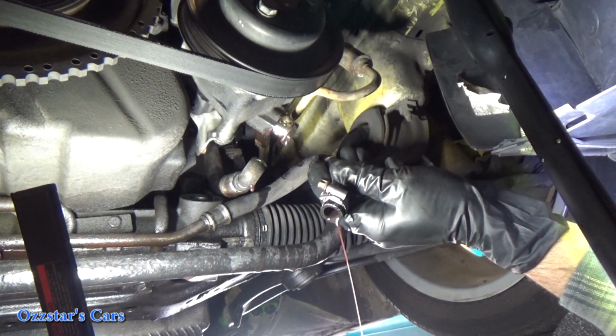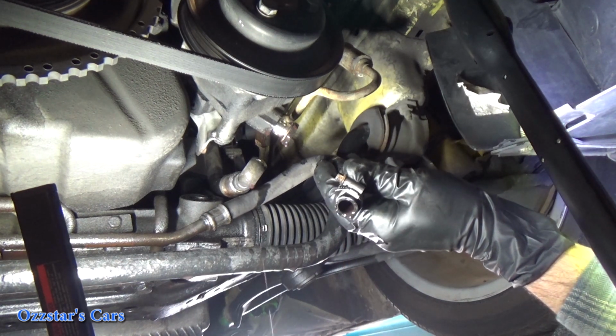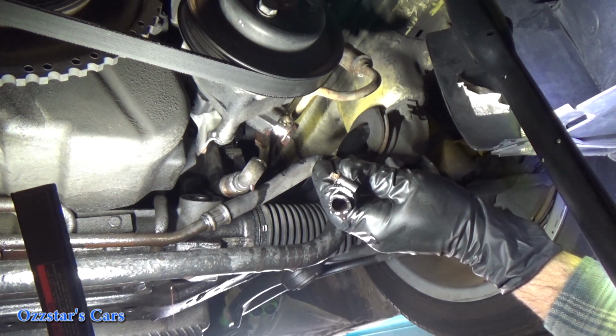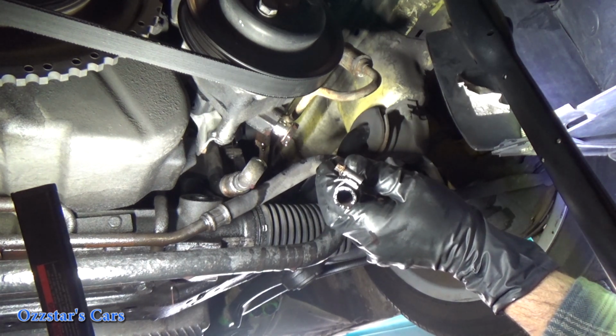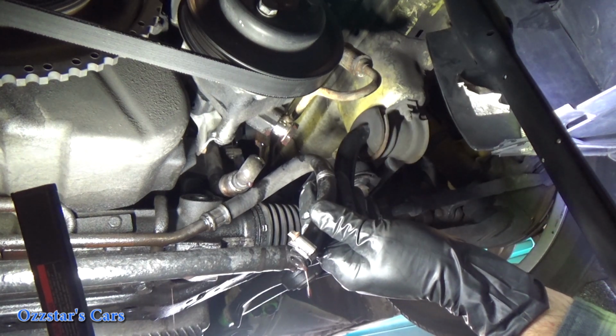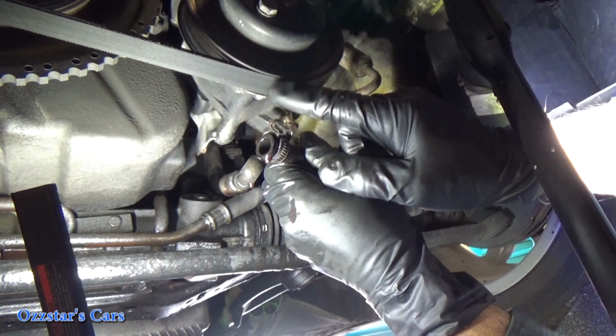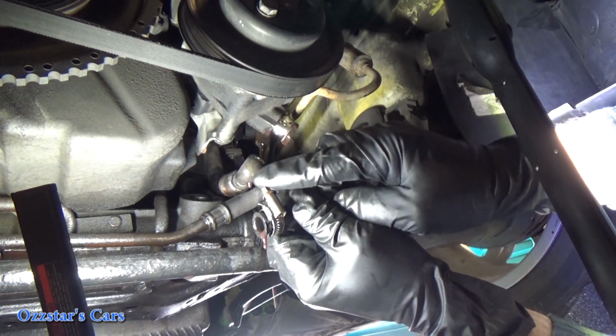It's a mess, you know, but what are you going to do? So, just let it drip on out. Let it bleed, mama. Let it bleed. Oh, and by the way, here's that hose clamp, so that's the 7 millimeter.